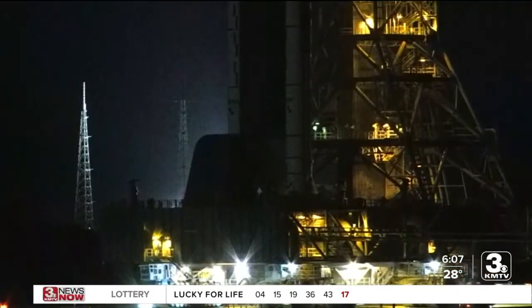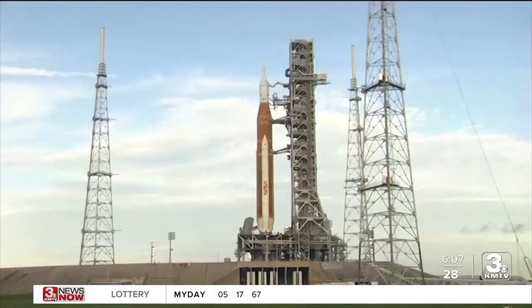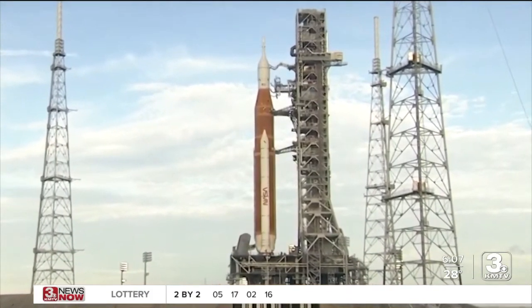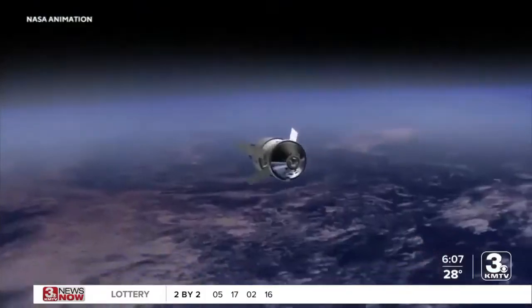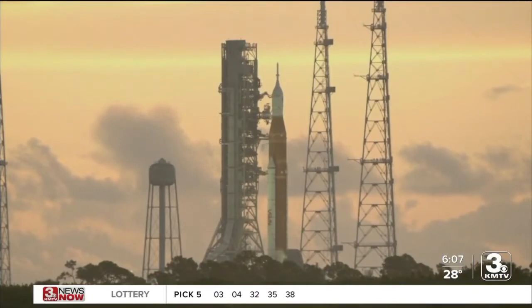This mission is Artemis One, an unmanned test that will fly around the moon and return to Earth. Artemis 2 will launch with astronauts on board, and Artemis 3 will return Americans to the surface of the moon for the first time since 1972. NASA will then test new technology on the moon that can be used to take humans to Mars.